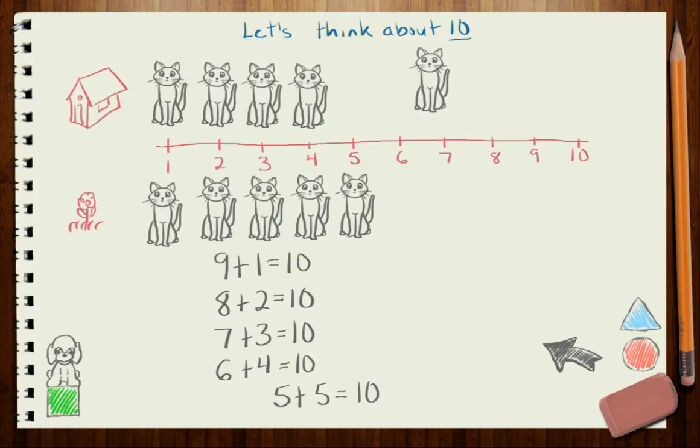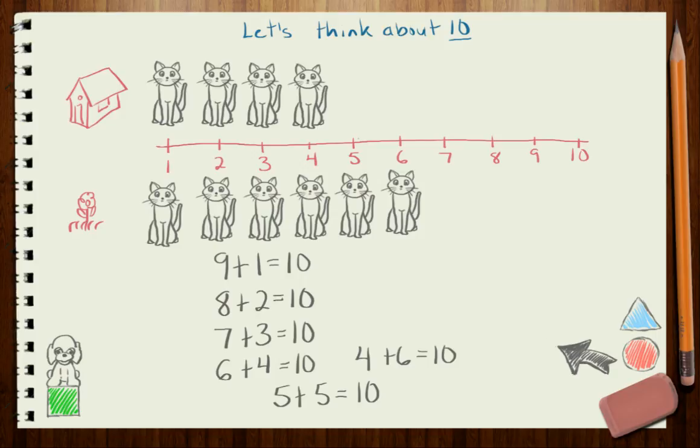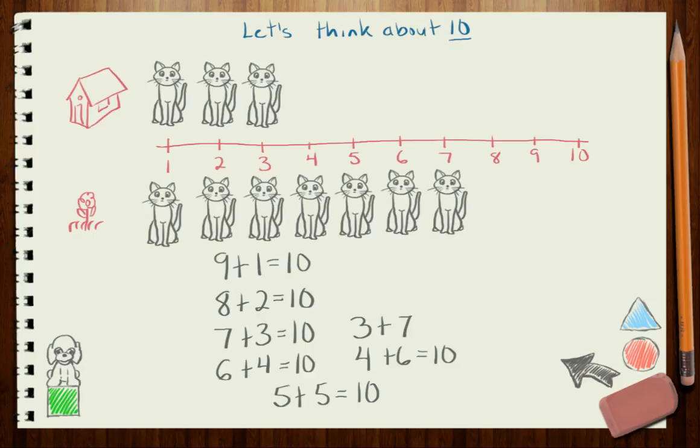Okay. Another one leaves the house, and now it's in the garden. Look what we have now. We have 4 in the house and 6 in the garden. So I can say 4 in the house and 6 in the garden give me 10 cats. This cat decides to move out into the garden. I look and I see 3 cats in the house, 7 cats in the garden. So 3 and 7 more give us 10.